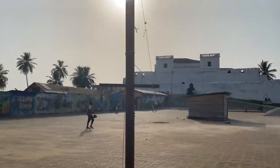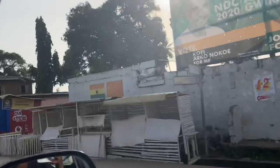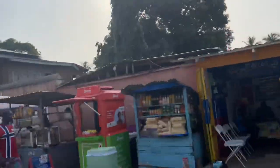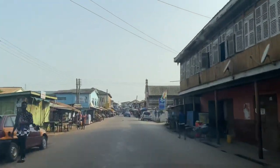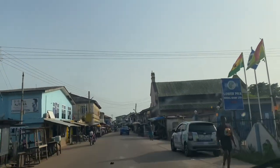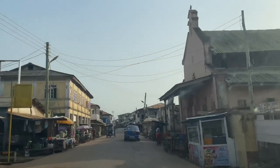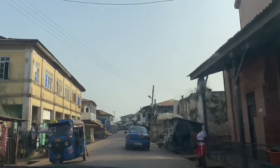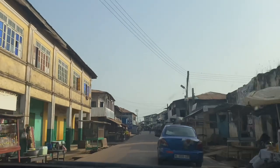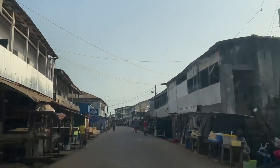Those kids were so funny. But yes, guys, Axim is a fishing town. Very beautiful. I've never been to Axim before. I've heard so much about Axim as a child. But going there this time around was really, really nice for me. And next time, I would like to spend more time there. Go see the forts and also visit their beach area. We did go there, but we didn't spend much time because we wanted to be back in Takoradi before dark.